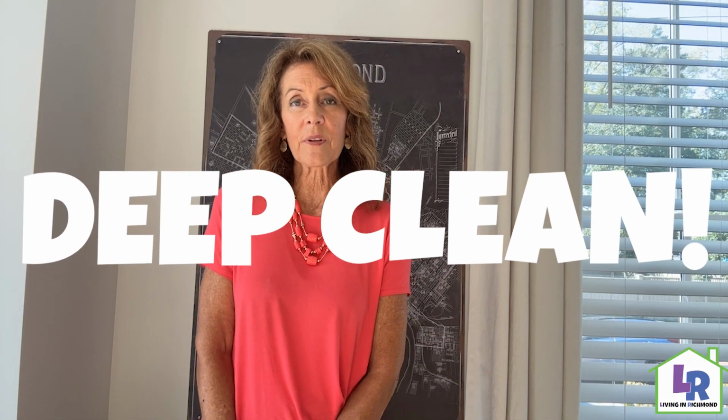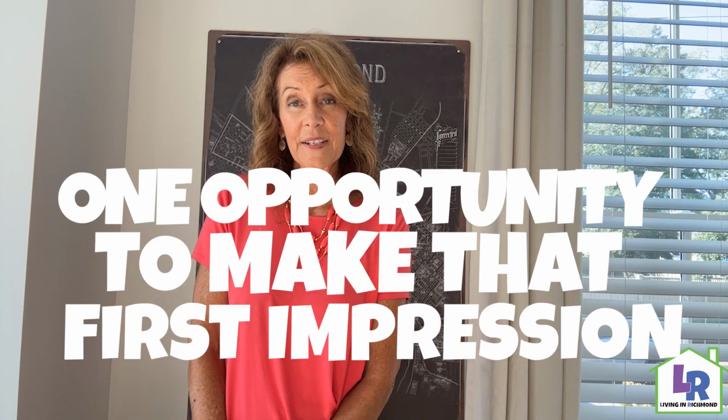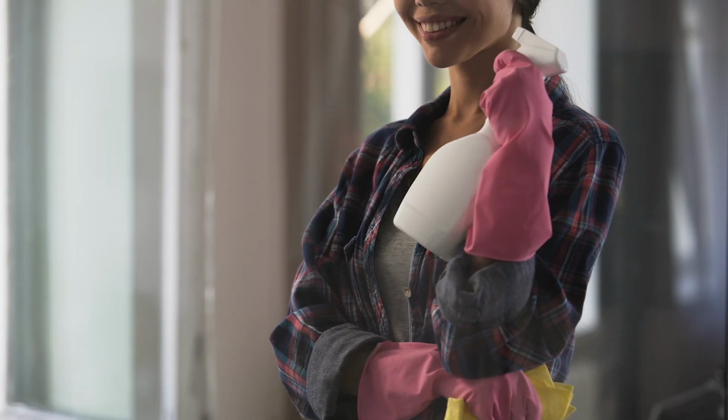Number 3, deep clean. You might be casual about housekeeping, but your buyers may not be. If there are cobwebs, crumbs, grime, soap scum in the showers, dog hair, stained carpet, smeary marks on the walls, it does not inspire buyer confidence that the house has been well maintained and cared for. It may not be fair, but it is true. You only have one opportunity to make that first impression. And so go the extra mile and make sure the home really even smells yummy.